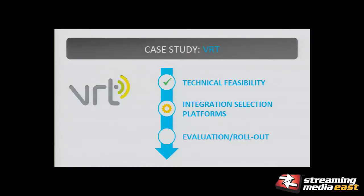Theoplayer, at this point, I think we've tested it with over 150 different publishers. And one of them was the VRT. In our tests with VRT, we have proven that with Theoplayer, they can reduce the complexity of their streaming infrastructure, and they can reach more platforms than they can reach today using just a single player. And that is why at this moment we are doing an integration with them.